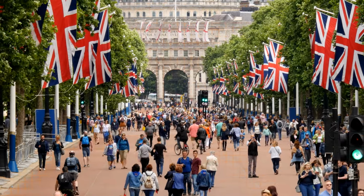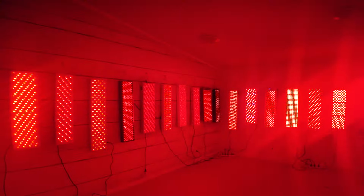Okay, so you're based in the UK and you want a really good red light therapy panel, but you don't want to muck around with import duties, international currencies, shipping delays, all of that nonsense. You just want something local. So, what red light therapy panel is the best for UK customers?